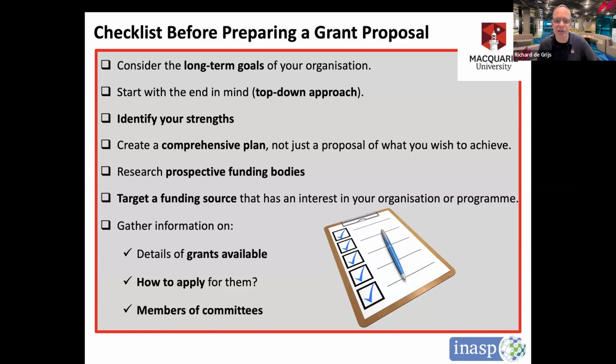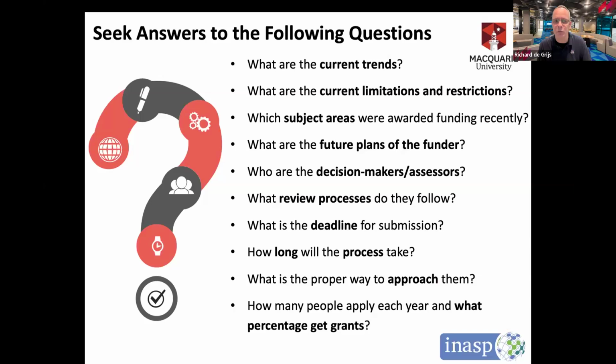and then look for details about the grants that you want to apply for, details of the grants, how to apply, and even members of committees. Do you know them, and what is their expertise? If you write a proposal in your area, will they all understand it, or do you need to be more general? So here are some questions you should ask yourself before starting to write.